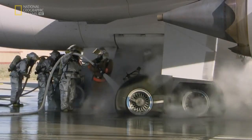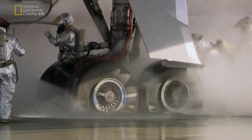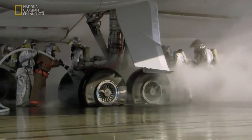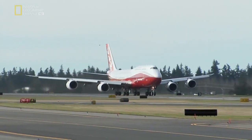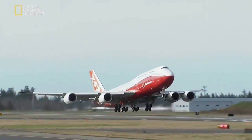After 5 tense minutes, fire crews cool the brakes in the 747's wheels. It's proof she can abort a takeoff safely and let passengers escape. Boeing hopes this will be her only aborted takeoff.